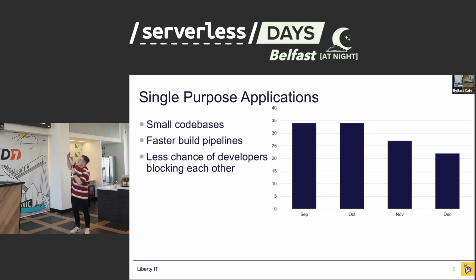The chart on the right-hand side is my team's deploy frequency for the last 4 months of 2022. So we had 14 applications. On average, I think we deployed 29 times each month, which is like 1.4 times a day, which is a pretty impressive stat, when you consider the applications that we integrate with as a 111-year-old company with a large digital presence.